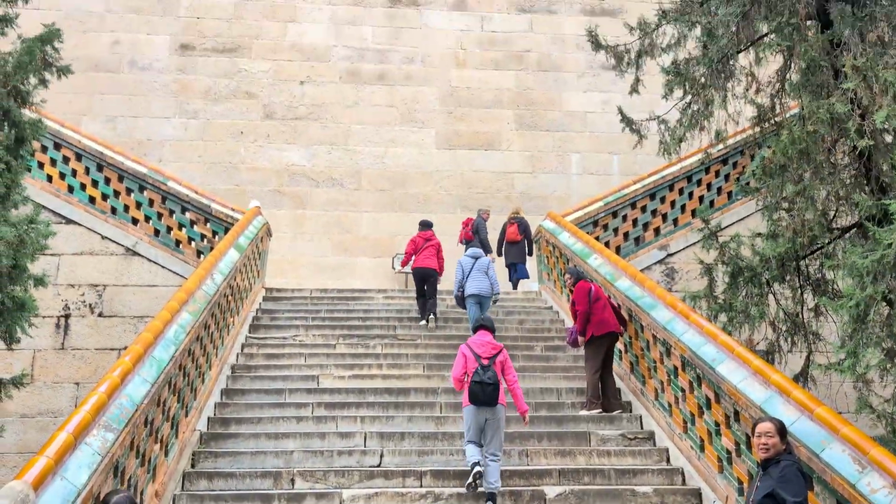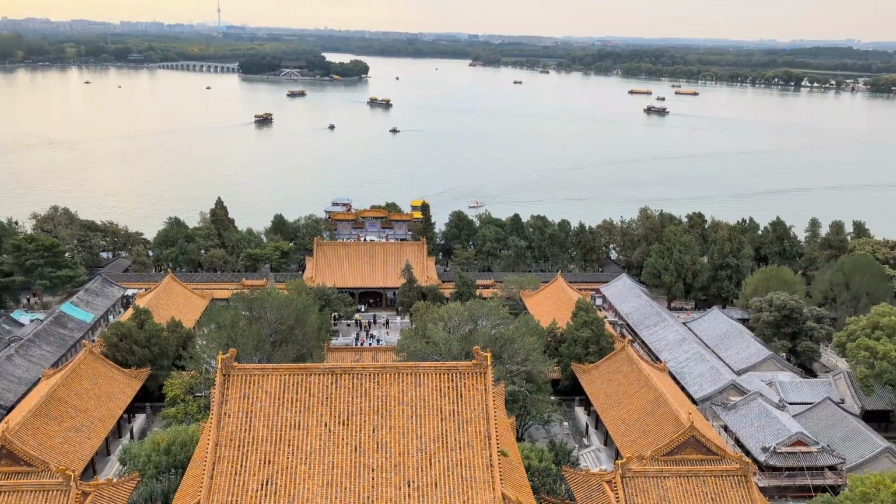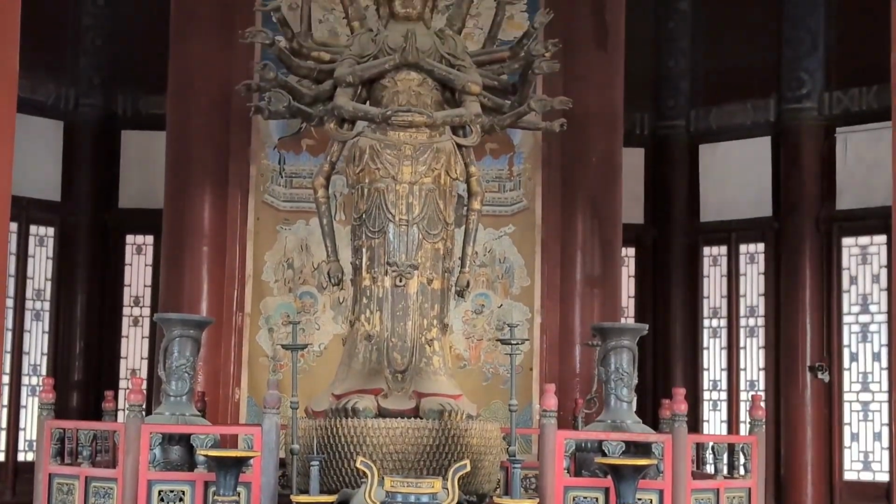We climbed up the Longevity Hill to reach the temple at the summit, which offered spectacular views of the lake and the surrounding gardens.